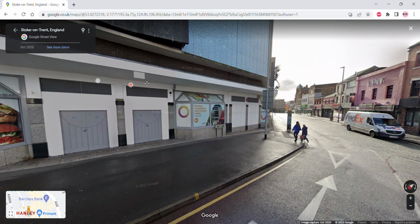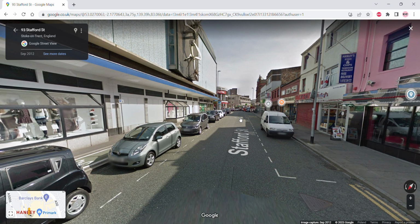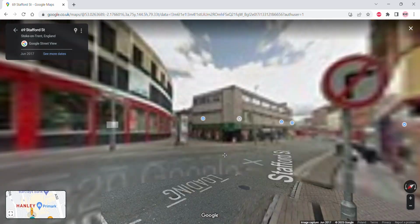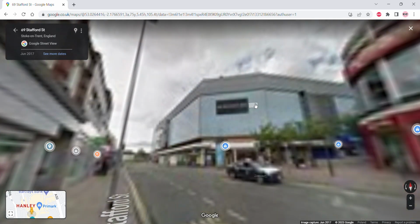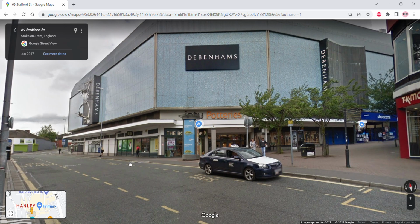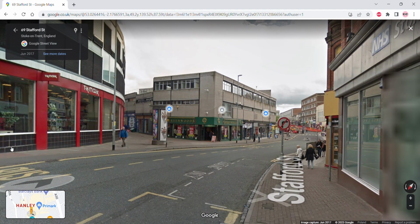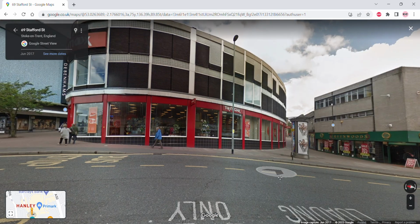Obviously Debenhams is still kind of there, even though it's been closed for business for many years. But I'm not quite sure if you can still use the entrance from Debenhams to go into the shopping centre, because usually in the past when I have come to the Potteries to do shopping, we would enter through here, so it's through the shopping centre, and you can also enter through Debenhams as well, but I think that might be closed now. And this is the road that you would be coming up if you're coming from the bus station. So I'll just show you the city centre wall straight here.